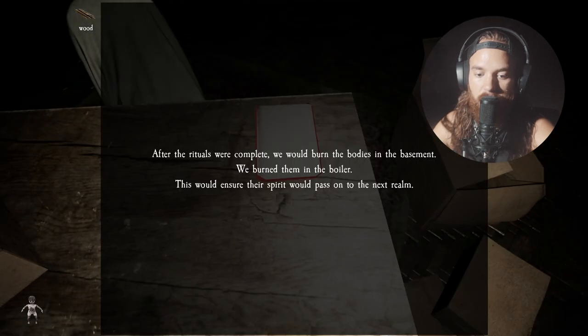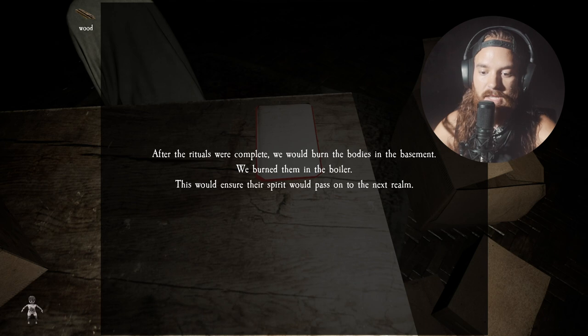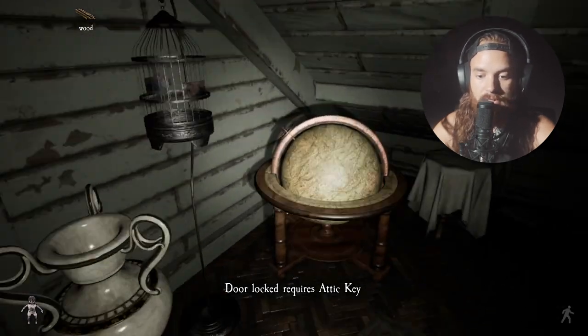Oh, I can read this. After the rituals were complete, we would burn the bodies in the basement. We burned them in the boiler. This would ensure their spirit would pass on the next realm.